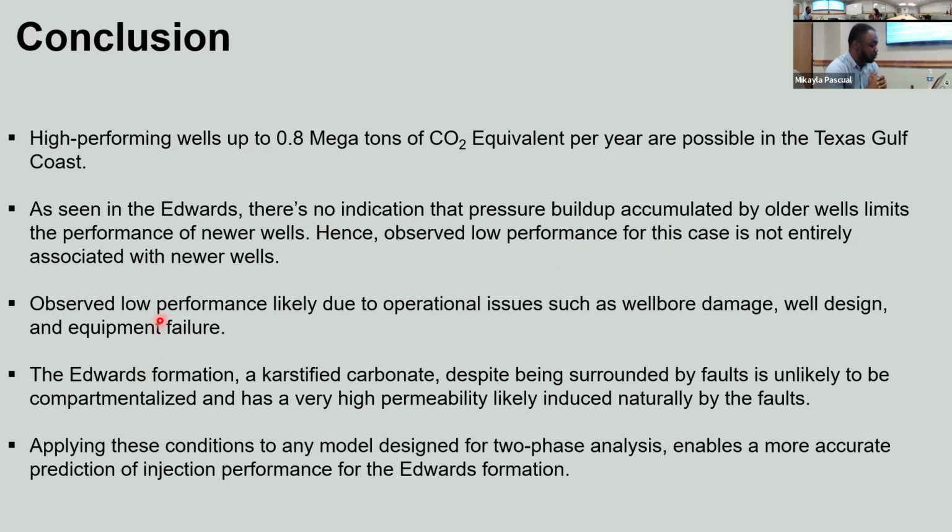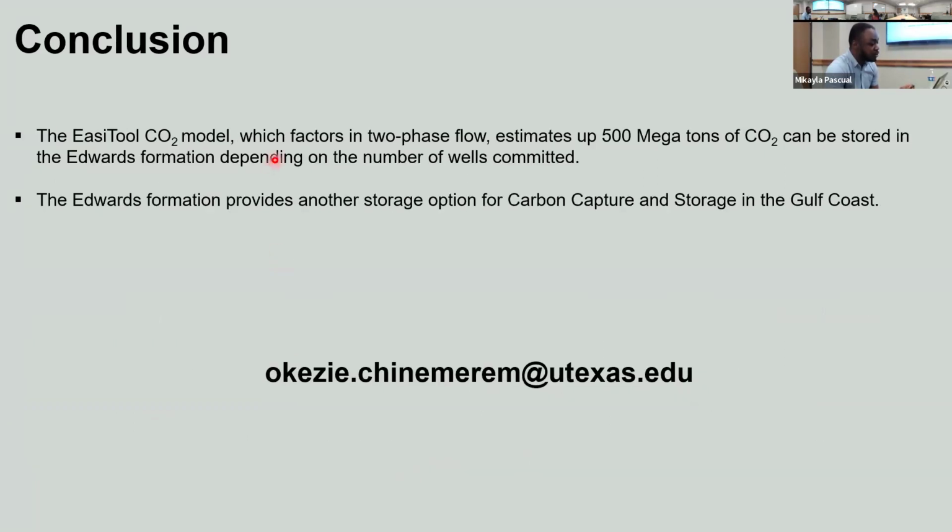The next one relates to the Edwards, which is a calcified carbonate. Despite being surrounded by faults, it is unlikely to be compartmentalized, which in other words means having a closed boundary condition. The results we've gotten so far also show that it very likely has a very high permeability, likely induced naturally by the faults. Also, applying these conditions to any model designed for two-phase analysis enables a more accurate prediction of injection performance for the Edwards formation. And the EZ CO2 model, which factors in two-phase flow, estimates up to 500 megatons of CO2 can be stored in the Edwards formation, depending on how many wells a company decides to commit.